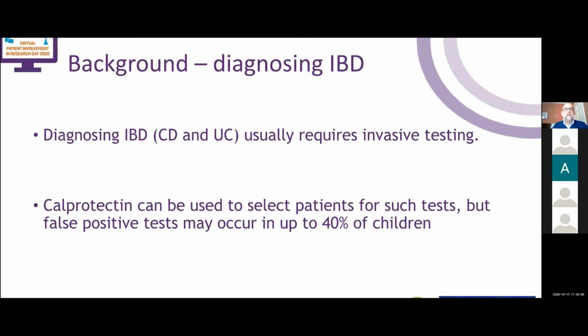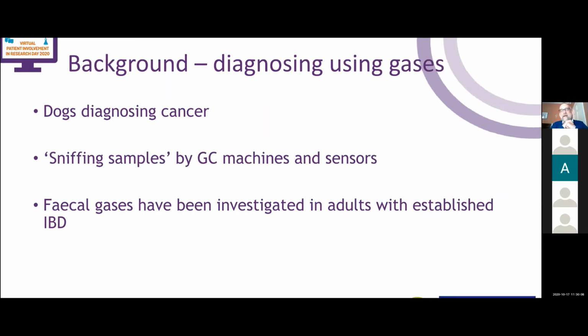So we've known for about 30 years that dogs can be used to support the diagnosis of cancer. And this began when there was a report in the BMJ of a dog that was very bothered by a mole on a patient's leg. Kept fussing over the mole. Eventually the patient went to the GP, and the GP did some investigations, and that one particular mole turned out to be a melanoma.